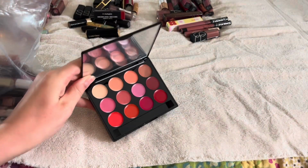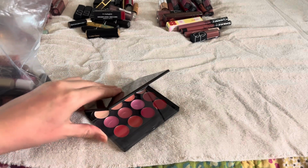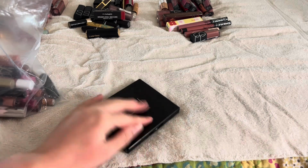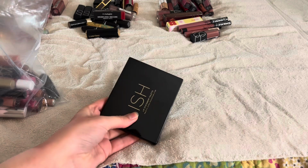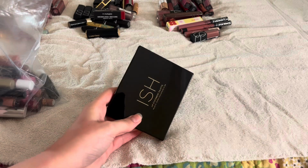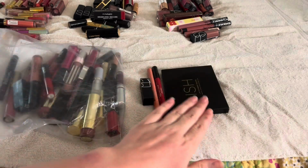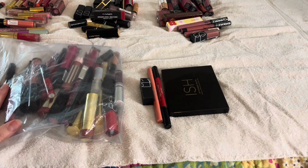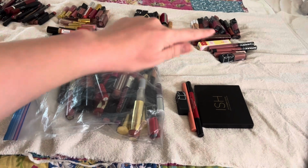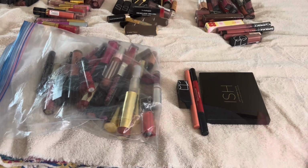So this is a lip palette that was given to me recently. I think I'm gonna set this aside for some family friends that have daughters who are starting to get into makeup, and it's more of a play makeover thing, and I think that they will get more use out of this than I will. So these are all the things that I am letting go of, and then back here are all the things that I'm keeping. So I'm gonna go count these up and then sign out of this declutter.